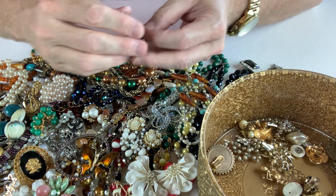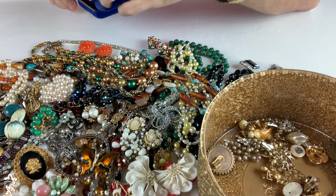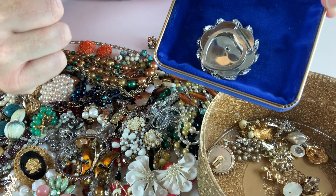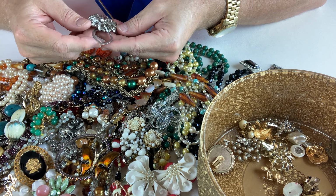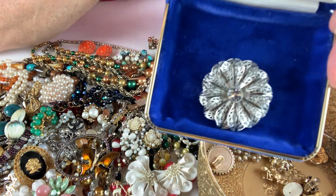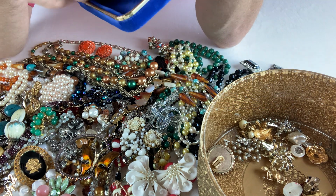All right, here we have a scarf clip or scarf ring. Filigree design. Flip it over. There you have your clip. And it's got a very sparkly rhinestone in the center, prong set. So there's that.